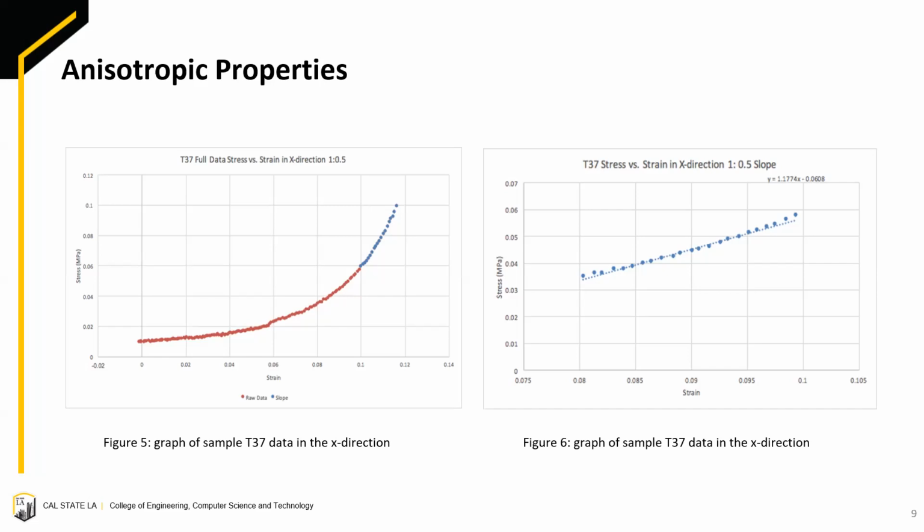Unlike tensile testing of rigid materials, these tissues were subjected to loading that is not in the direction of the material's weight. So in order to compensate for any sagging due to the tissue's own weight, the tissues needed to be stretched at some point, which is why we cannot confidently analyze the low strain data, which is shown in red.